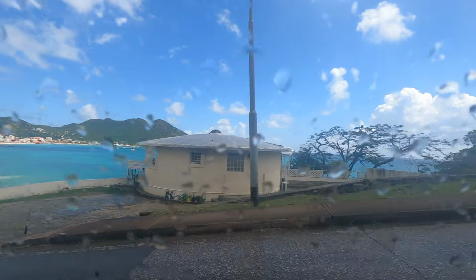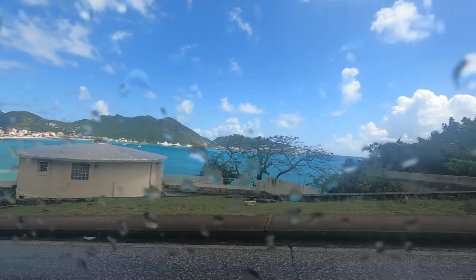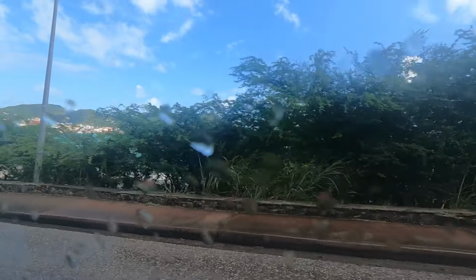Our day starts a bit wet. Just as I started driving, it started raining. But I'm not worried because the showers here are usually short, and these passing showers are little blessings. At least that's how I see them. Not to mention that thanks to the rain, our hills remain spectacularly green. Rain or no rain, there's always a pretty view to enjoy along the way anyway. Like this one of Great Bay and Phillipsburg.